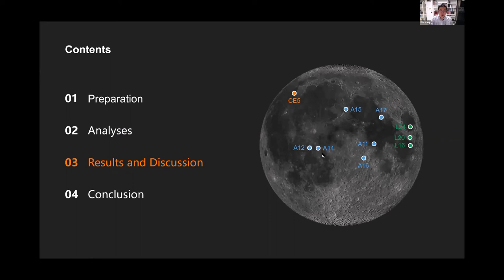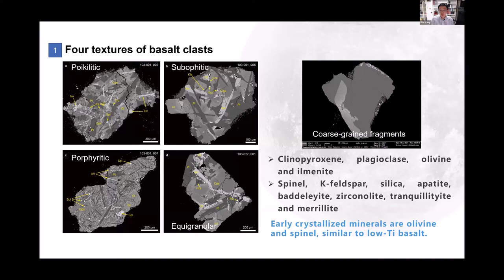The first question is the characteristics of the basalt at the landing site. After the SEM mapping of all the clasts larger than 600 microns, we found that there are four textures of basalt clasts: poikilitic, subophitic, porphyritic, and equigranular. The major minerals of the four textures are similar, which are clinopyroxene, plagioclase, olivine, and ilmenite. The minor minerals are spinel, potassium feldspar, silica, apatite, and the uranium-rich minerals for dating.